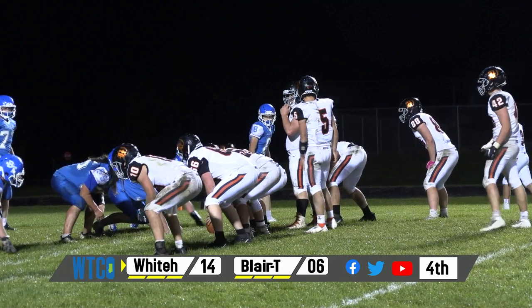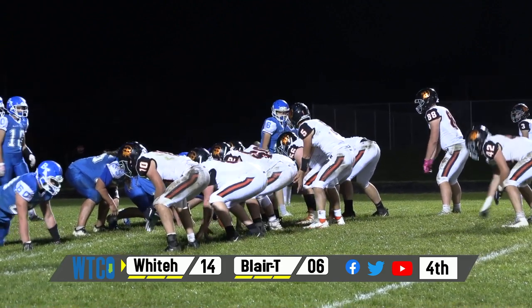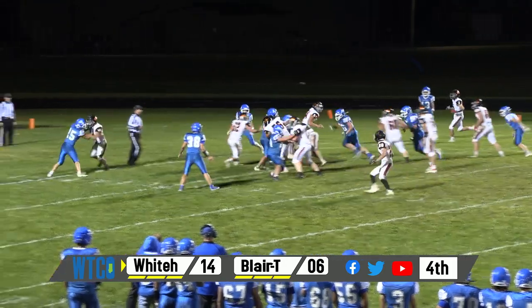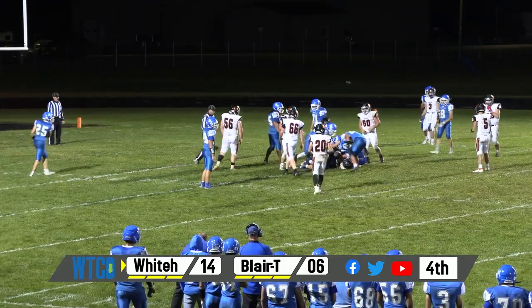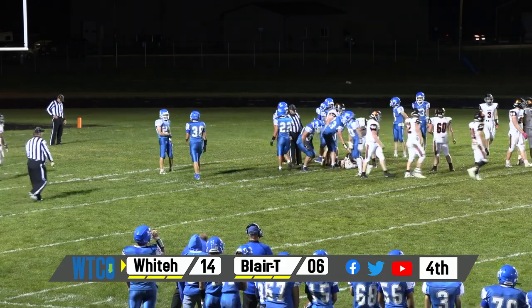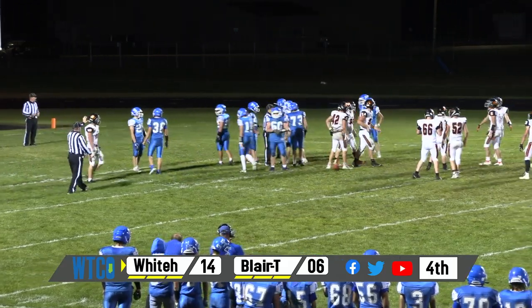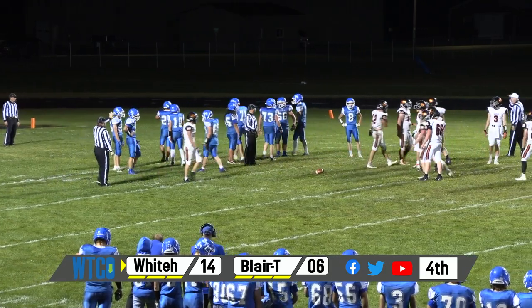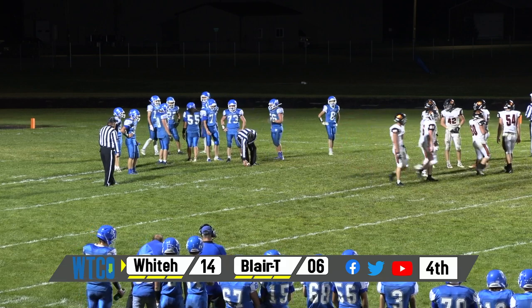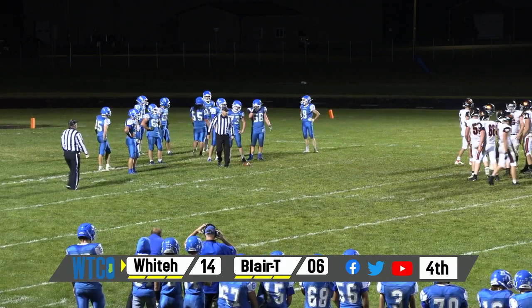Sintala brings him to the line of scrimmage. Snaps and turns to Kleinhans. Kleinhans inside the 10 to about the 9, a gain of a couple of yards and a first down. Basically had to lean forward, that big frame. Right at about the 9-yard line, first and goal.